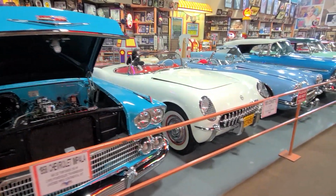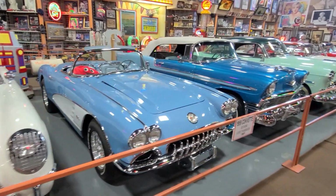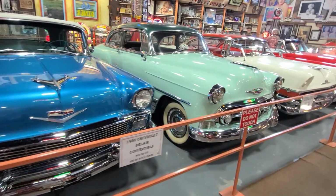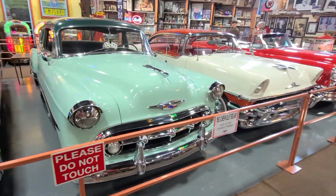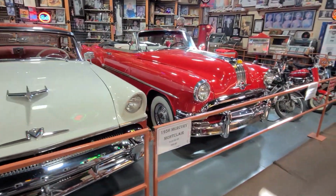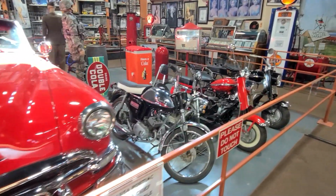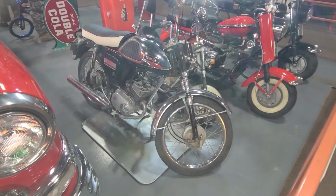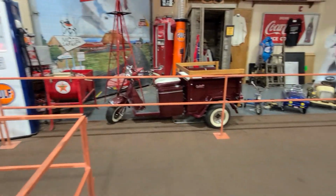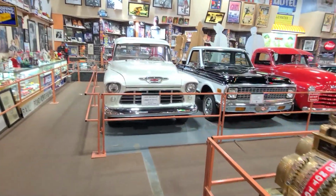'58 Chevy Impala, 1955 Corvette, '59 Corvette, '56 Bel Air Convertible, '53 Bel Air Coupe, '56 Mercury Montclair, '54 Pontiac Star Chief Convertible, a couple of cool vintage bikes. Yamaha, some Cushmans, got some neat trucks over here.